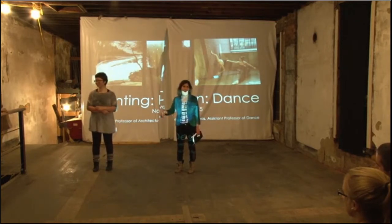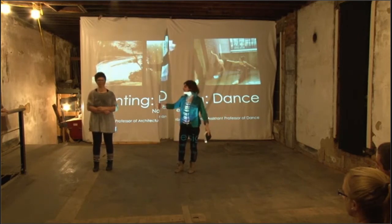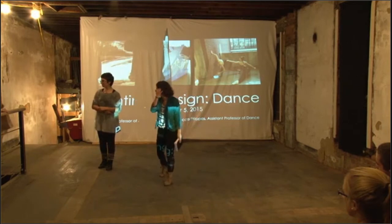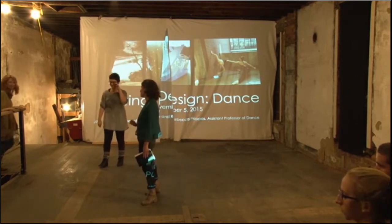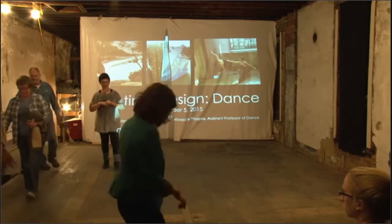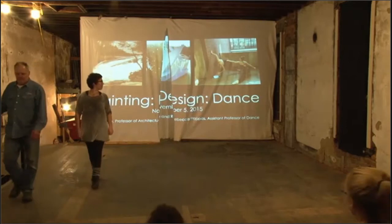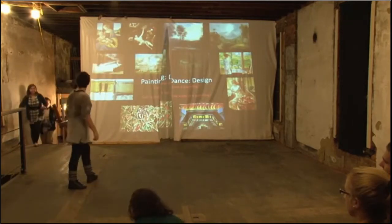There are 12 pieces. Each one is just a minute or two, and between each piece, you're welcome to come in and out. The whole program is about a half an hour, but you don't need to stay the whole time. Just feel free to have a seat. You'll get a much better view of the dance if you have a seat, and you're welcome to leave whenever you need to go.